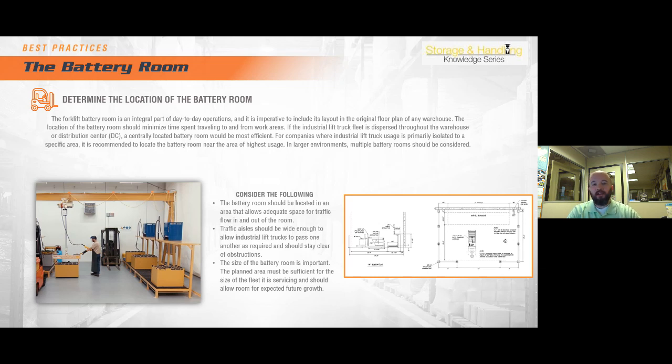Having a centrally located one is important as well. It's one thing to have a fast changeout time of 2 to 3 minutes, but if the forklifts have to travel from the far end of the building to the battery room, and that takes 10 minutes doing it safely, stopping at the different intersections, it does not really matter what the changeout time is because the operators had to drive so far.